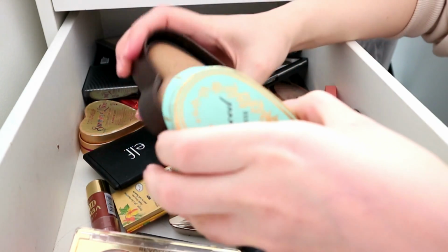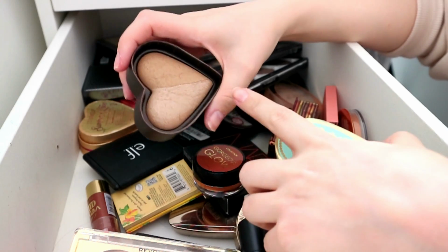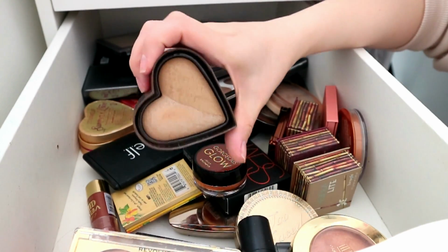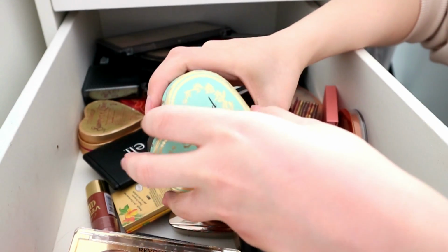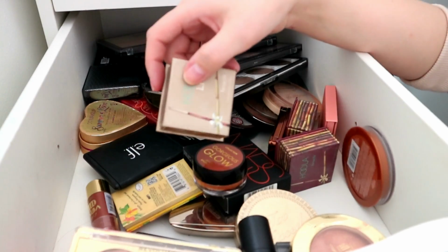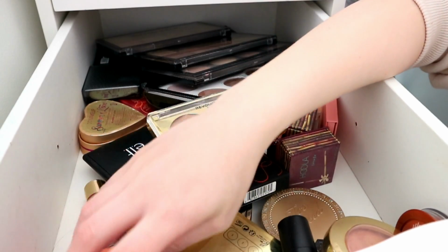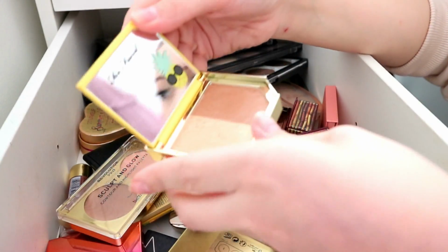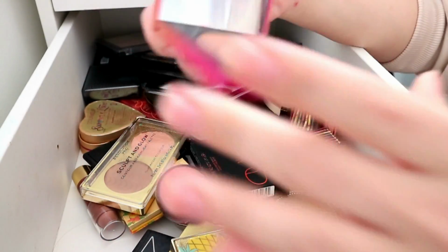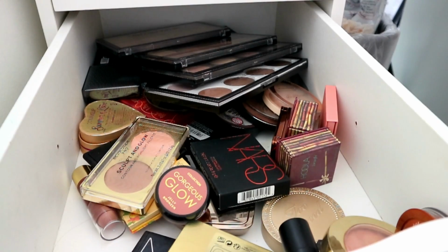Got my Too Faced Sweetheart bronzer. I like it because it's got a bit of a glow to it. I just tend to go for this paler side over here. It really suits me. I like it a lot. And I'm going to keep that. I'm going to keep Hula Light. I've hit pan quite badly. Okay. Too Faced. This one can go. It's just a bit dark on me. This Art Deco one can go. Don't need to keep them all.